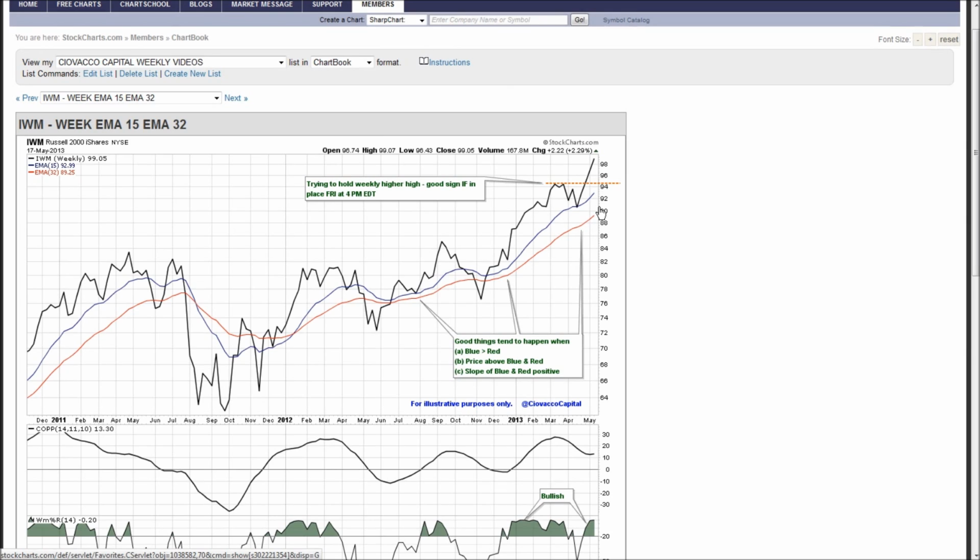Moving averages, bullish. Blue above red, bullish. Price above moving averages, bullish. Slopes up, bullish. Higher high, bullish. Overbought territory, bullish. Good things can happen for quite a while after you're in overbought territory. Overbought, good things happen. As long as this chart looks like this, the outlook for small caps is positive.